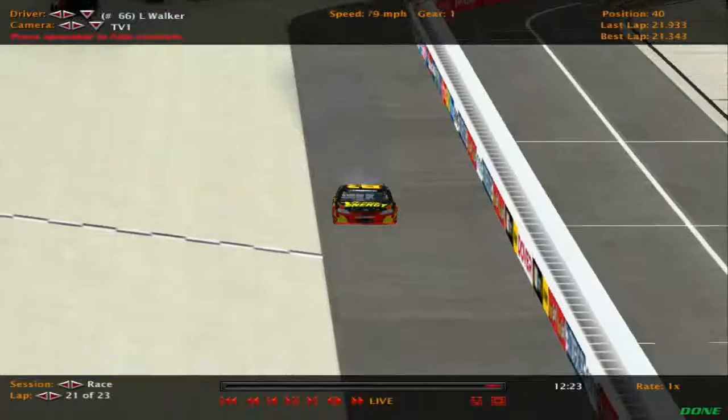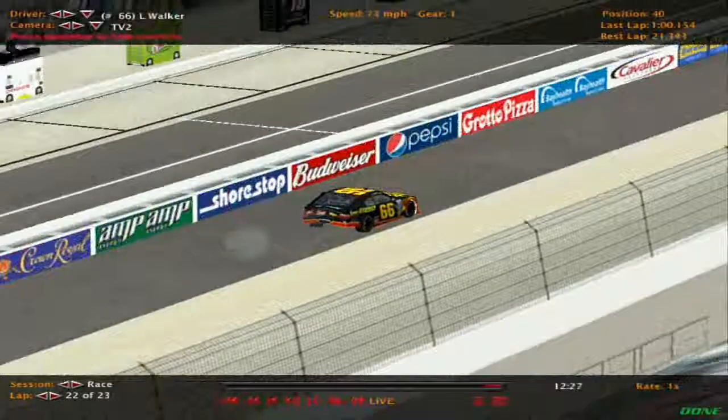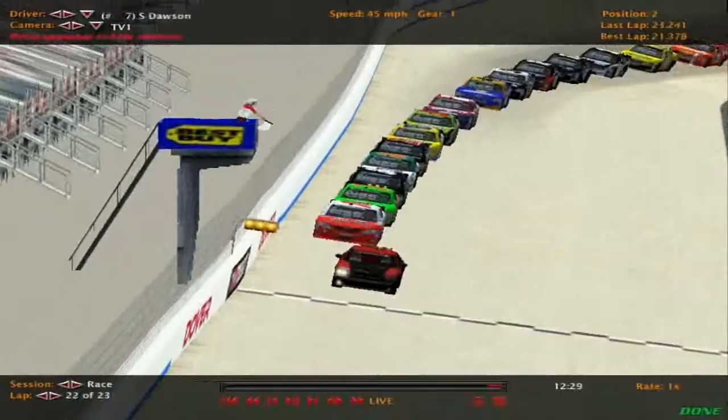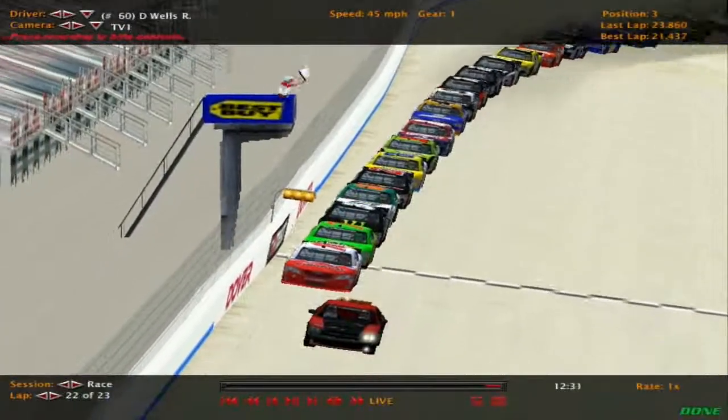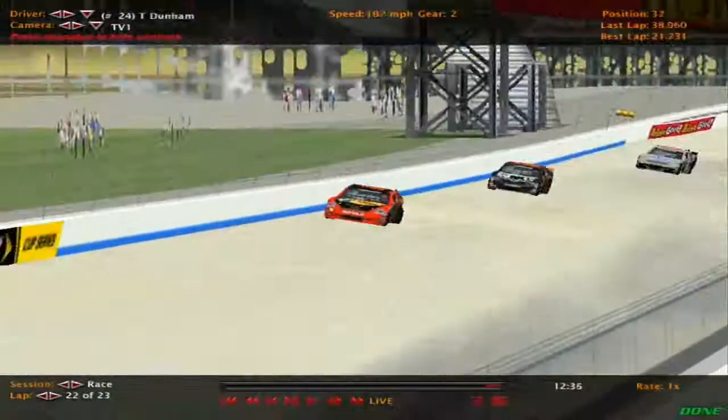There is Luke Walker, Willow Livingston. Luke Walker going for top 5. It's not going to be his day. He's going to finish terrible today. The white flag is out for Matthew McMurray. We saw Willow Livingston on pit road. Her day got worse.